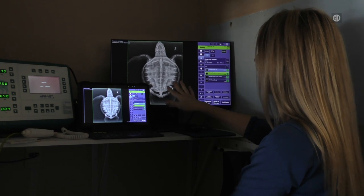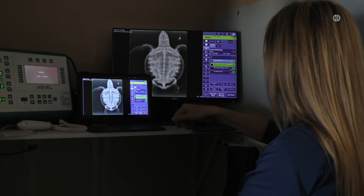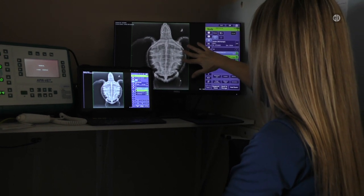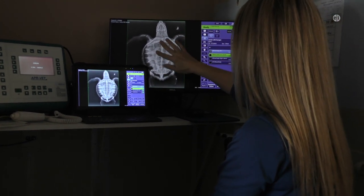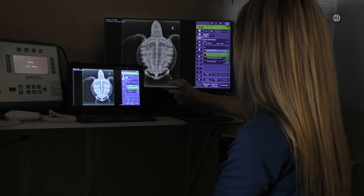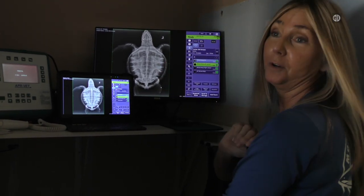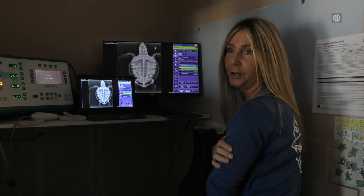So this is the radiograph of Carter, who we just did, and you're getting to see these finger-like projections, like his ribs, right? And so we're looking at the lung space on each side to make sure it's not still congested and that he still doesn't have pneumonia. Right. And it's looking beautiful, but we'll send that to the veterinarians to determine.